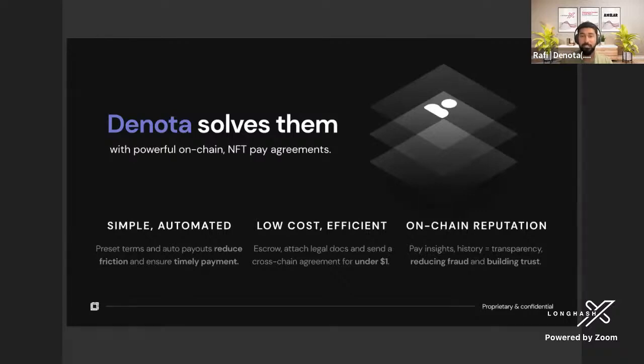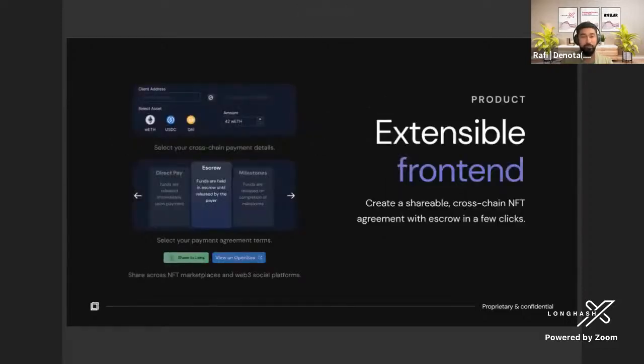Denota solves the problems with pay agreements through our innovative NFT solution with clear and simple payment terms encoded within each NFT, meaning fair and timely compensation, cost-effective cross-chain that's powered by Axelar, allowing users to mint NFTs on one chain like Polygon while paying out on another chain for optimized cost and flexibility. So you can create an agreement for under $1 and a built-in trust-building reputation system, fostering credibility that's portable through our NFTs, enhancing reputation beyond siloed platforms like Upwork. So with Denota, you can easily create a shareable cross-chain NFT agreement with escrow or other secure payment terms powered by Axelar. We'll walk you through the whole process in our demo later.